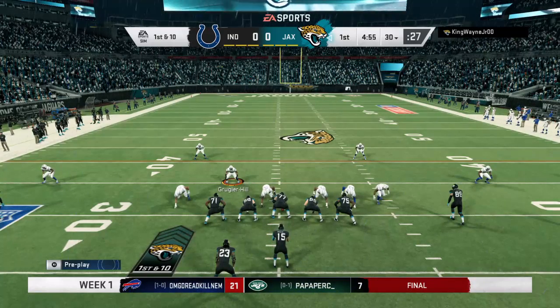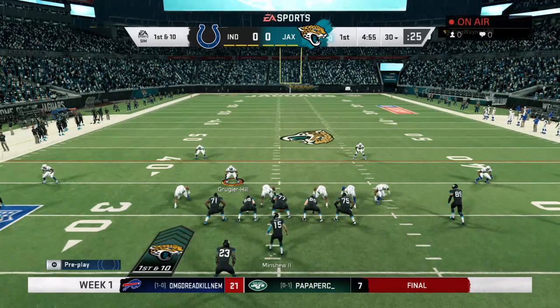Let's go, Heavy. What you got? What you got, Heavy? What you got? Squeeze.